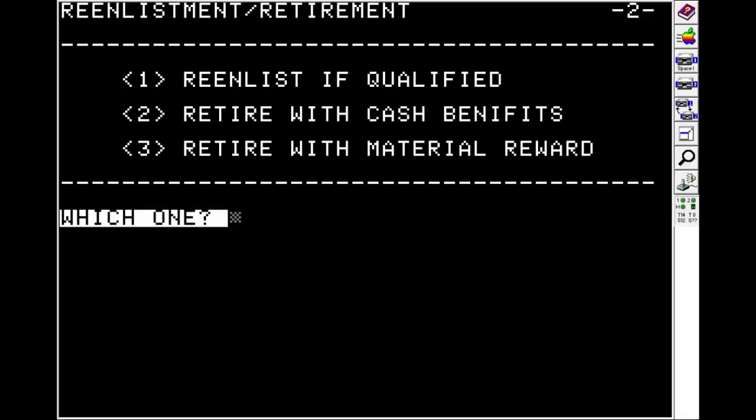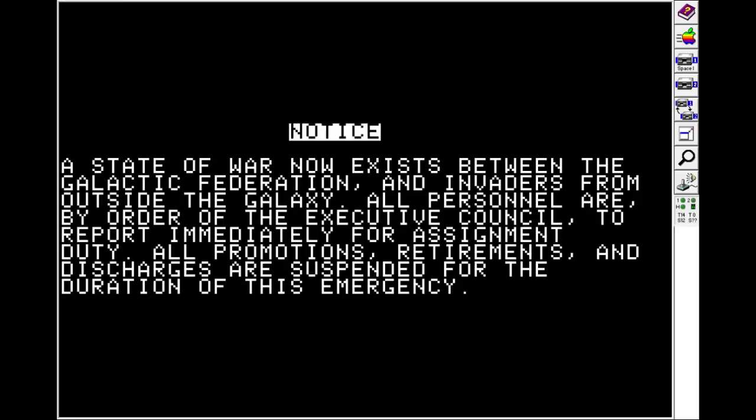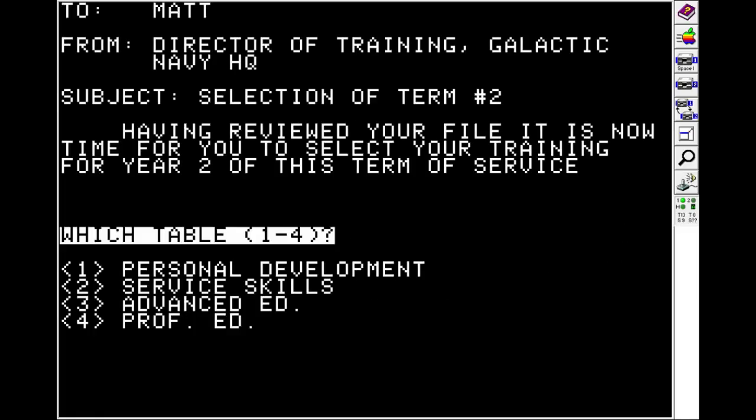Re-enlisted, qualified, retired with cash benefits, retire with material reward. So, get to retire. Notice, a state of war now exists between the Galactic Federation and invaders from outside the galaxy. All personnel are, by order of the Executive Council, to report immediately for assignment duty. All promotions, retirements, and discharges are suspended for the duration of this emergency.